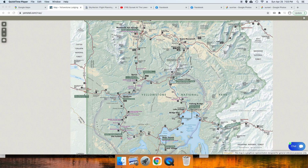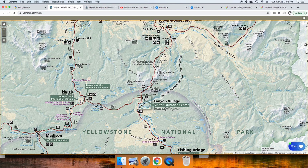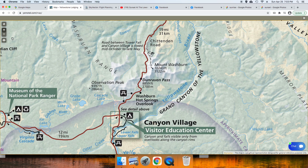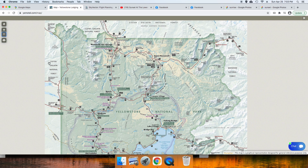What we're looking at the moment is a map of the figure of eight, the roads that run through Yellowstone, and I want to get the obvious one out of the way first, and that is Mount Washburn. Yes, Mount Washburn, the highest accessible place in Yellowstone National Park, and if you hike up or climb up to the top of Mount Washburn, I imagine that you're going to get a good view of sunsets and sunrises, whichever way you look. Having said that, let us now consider what makes sunrises and sunsets at Yellowstone so special compared to basically almost anywhere else in the world.